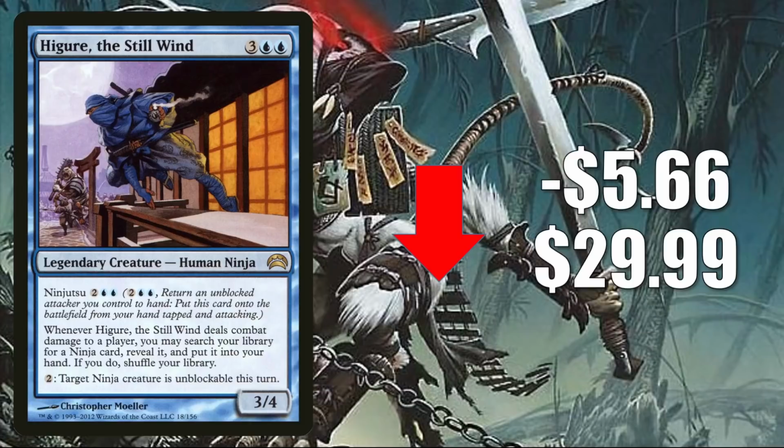However, ninjas now have been officially confirmed to be in Kamigawa: Neon Dynasty. When Wizards made that announcement, we started to see some of these ninjas go up in value over the last few weeks, and now some of them are retracting at least a little bit. That's the case with this particular copy of Higure here. Now with that being said, some harder to find ninjas are still going up in value. You're going to see one that's spiking pretty aggressively later in the video.